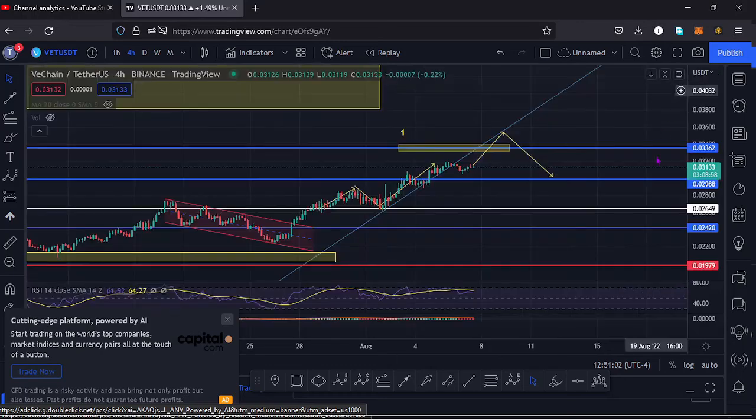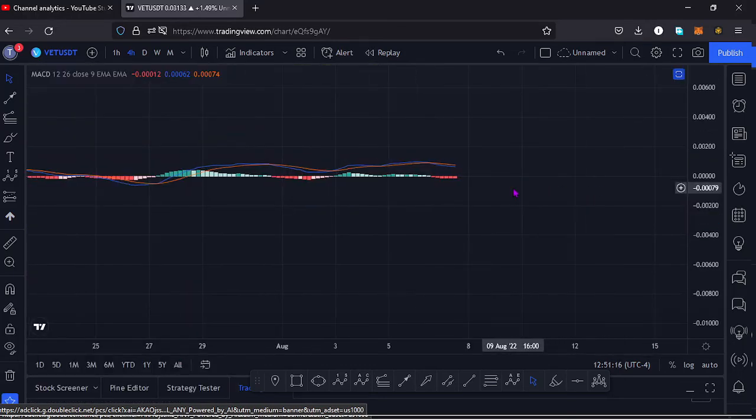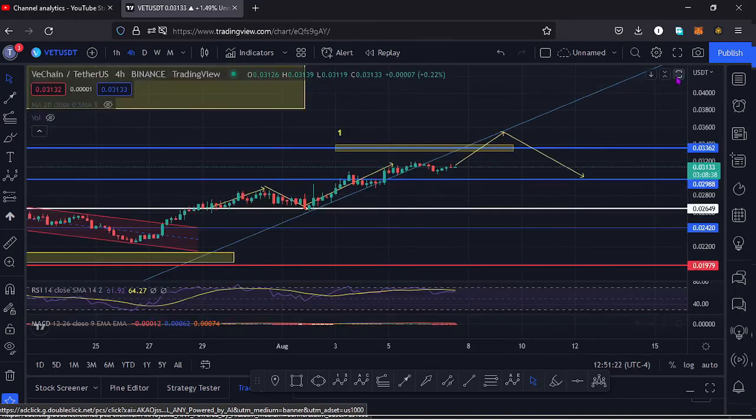And if I also take a look at the MACD, here on the MACD you can see we have printed a bearish cross, and that would mean lower prices could be coming our way on the Vechain chart. And in that movement, that might take us to around the $0.029 mark where we have a key area of support, and from there we can have support and then have a nice bounce to the upper side. So let's be patient and see how that plays out, and I'll keep you updated.